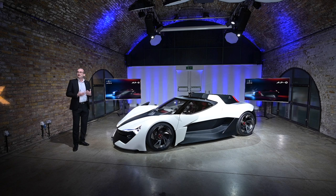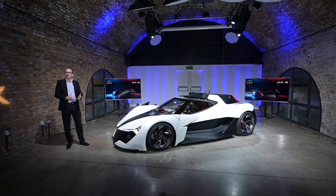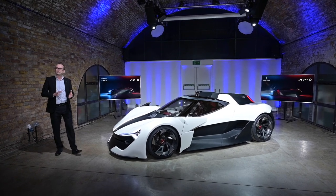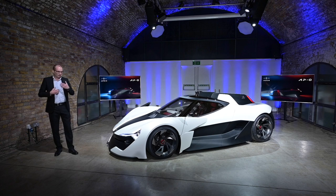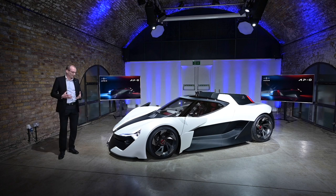When you're designing a car, any car, you try and give it a character that kind of pulls out and actually becomes the design theme. We started off with this car with the character of a dragon. Dragon is a symbol of good fortune and wealth, and we felt that this was highly appropriate for this car.